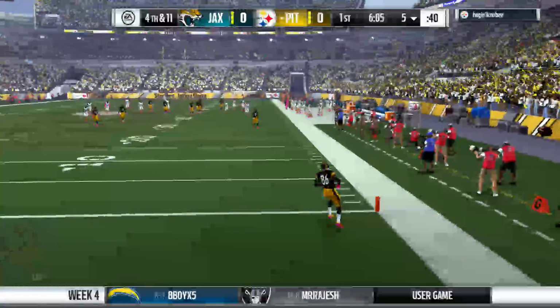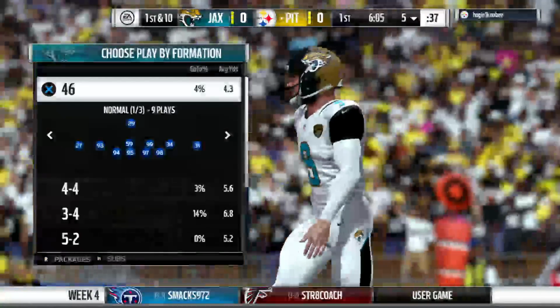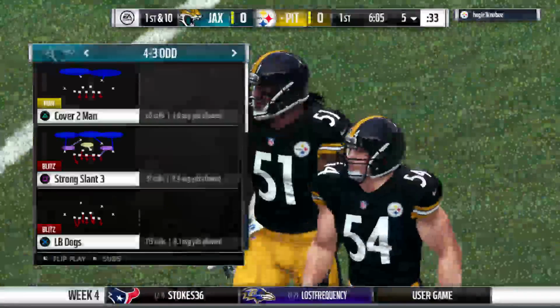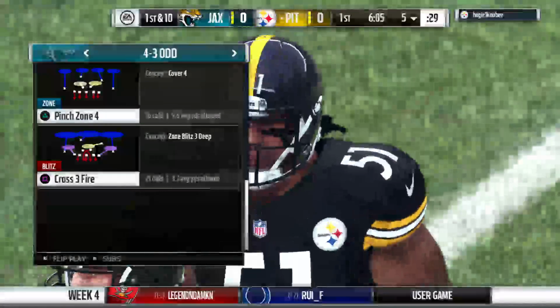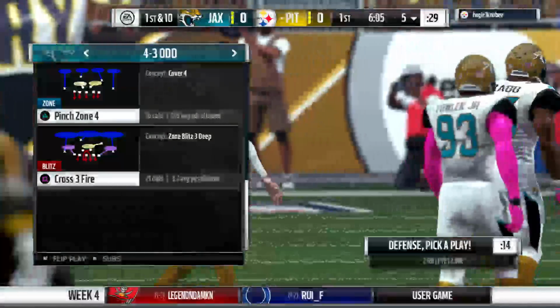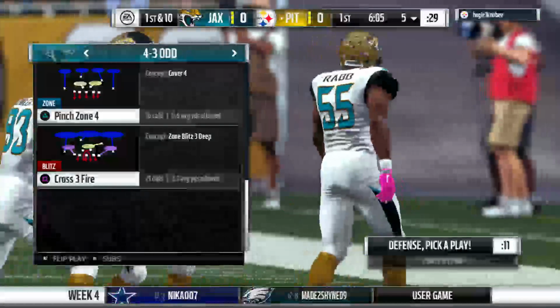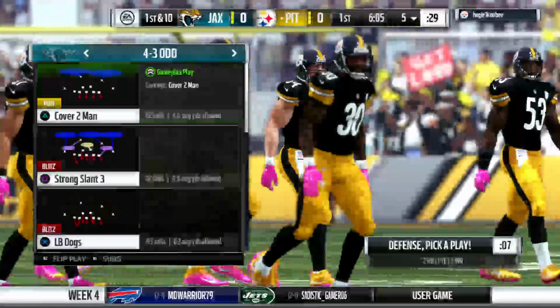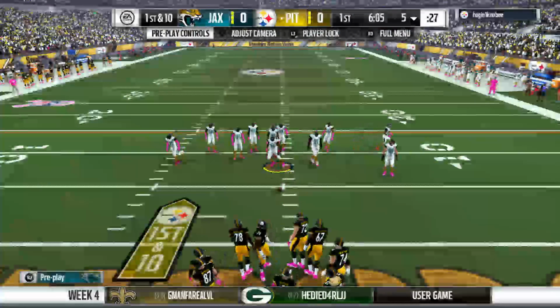This one angles out of bounds at a good spot in the coffin corner. And they're going to mark this out of the 5-yard line. Very tough spot here for the offense to start.